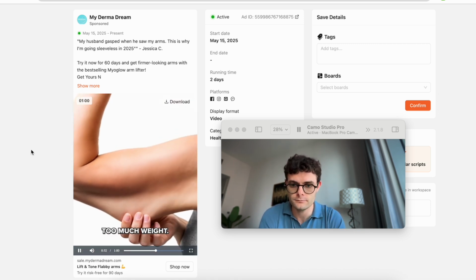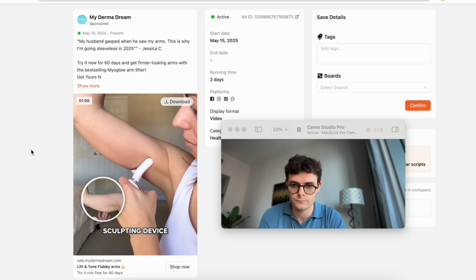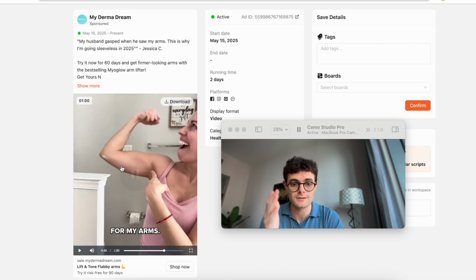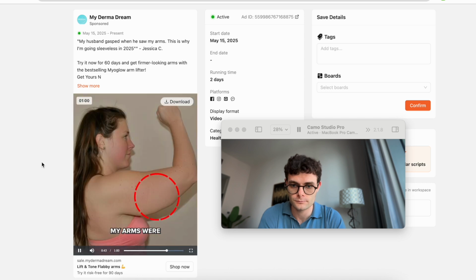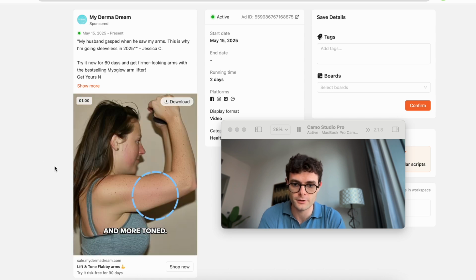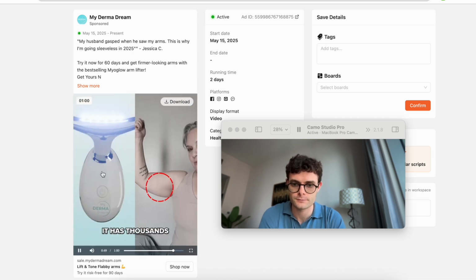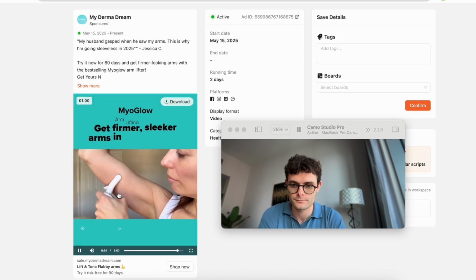I didn't want to lose too much weight. Instead, I went for the topical route. I tried this arm sculpting device from a company I'd never heard of, but it ended up being a miracle for my arms. As you can see, instant before and afters. Within a month of using it twice a day, my arms were so much tighter and more toned. Even my son complimented me. So definitely check it out. It has thousands of amazing reviews and is made with technologies that are proven to work.